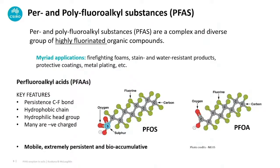And you've got a head group here, which is hydrophilic, it's got a charge on it. The length of this tail can vary from 3 up to maybe 12 or 13 or 14 carbon atoms, so that obviously changes molecular weight. And the head group can change. It can be sulfonamide, it can be a carboxylic acid. You can have amine groups involved as well.